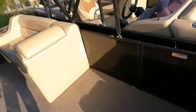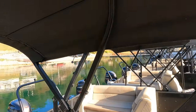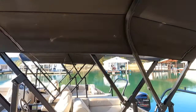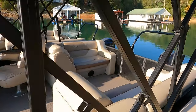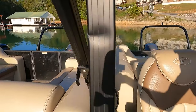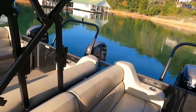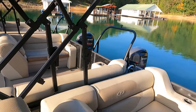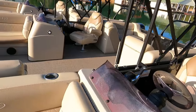How's our Bimini frame look on this one? Frame's looking good. Canvas, it's got some dirt on there in a few places, but I'm not seeing any rips or tears. We got a little bit of wear over here on your starboard side. A little bit of a ding right there. Your other pieces look just fine. All right, what's next?